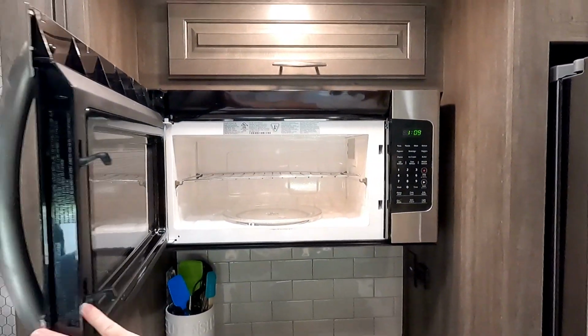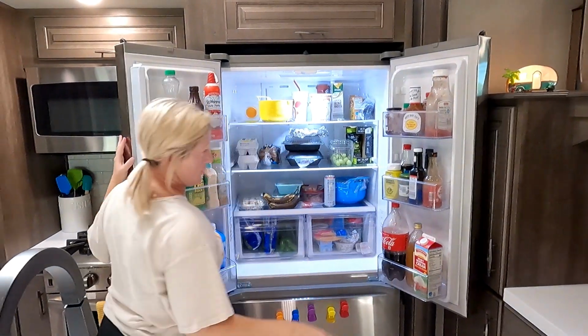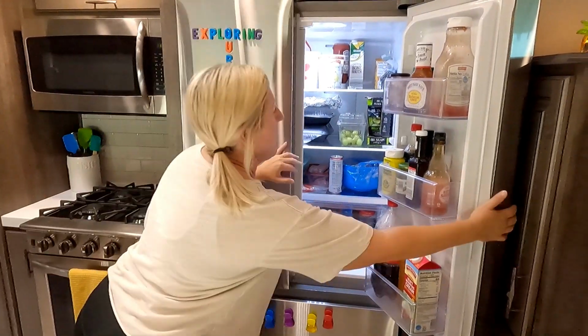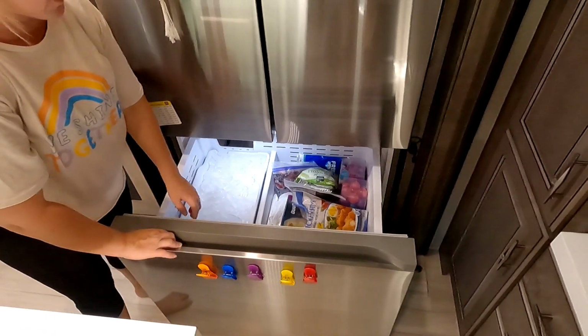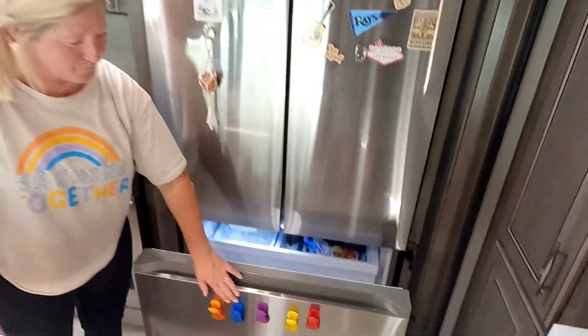We have our large convection microwave, which is awesome. And we have the French door style residential fridge, which is huge. Huge for us. Huge. It's so huge. And then not to mention the pull-out freezer, which I absolutely love. Oh, and ice maker. So very cool.